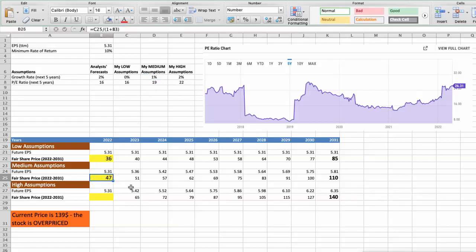Third scenario. Smuckers will have high performance in the next 5 years, and we will use the following parameters in our calculation. Future growth rate would be high, 2%. Future P/E would be high, 22. In this case, the fair value of the stock today would be $59.